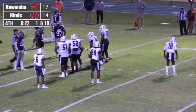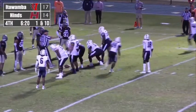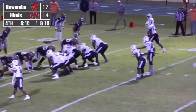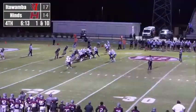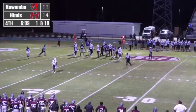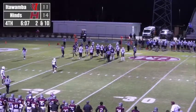And it looks like we'll see a new back. We'll see Cooper Wood, the linebacker, come in and take a snap and get dropped for a loss of 2.